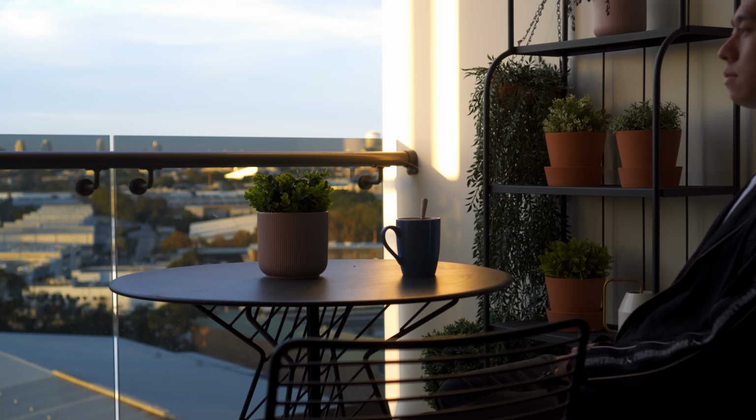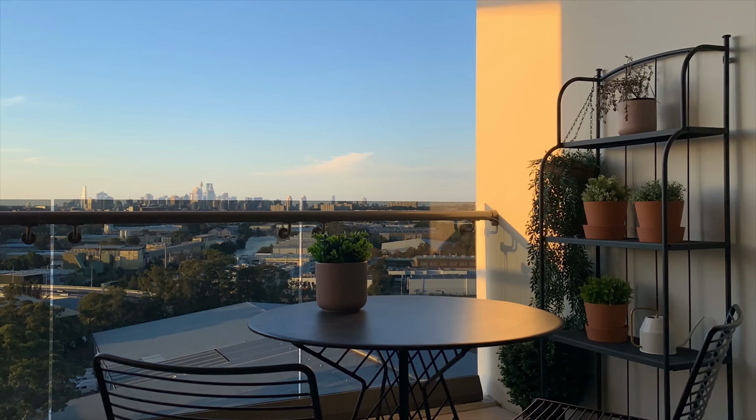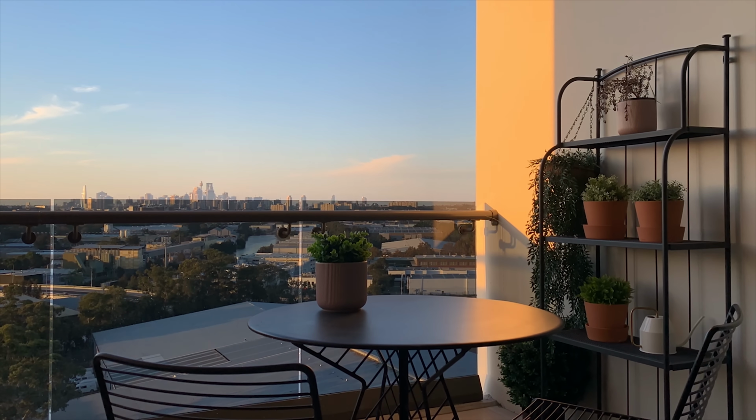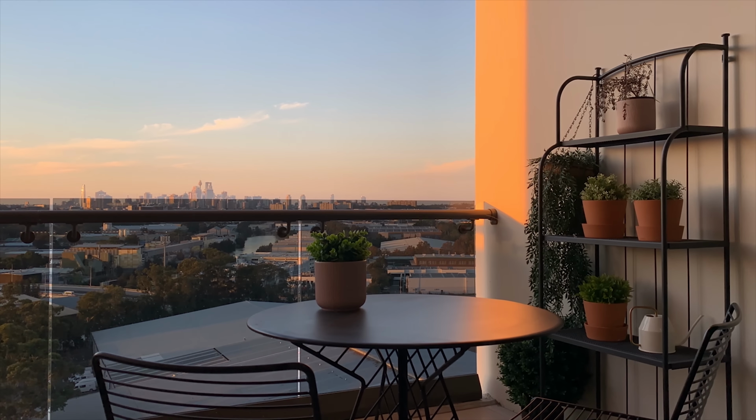Again, I like to mix more expensive designer pieces with cheaper items. The table is from a Los Angeles-based design house, Ben Goods, and the chair is from a Danish brand called Hay. I got both of them secondhand. The shelving unit, on the other hand, is from IKEA.